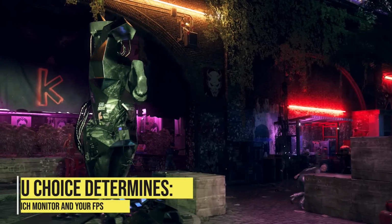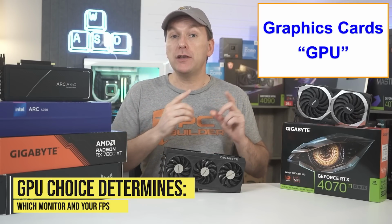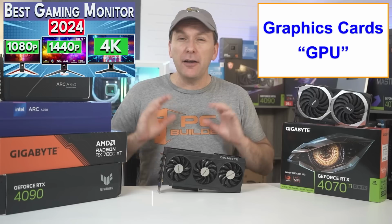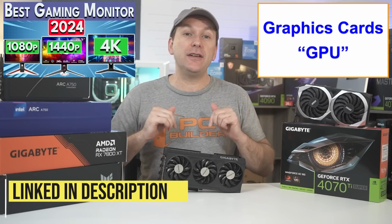Now, your GPU choice and the types of games that you play will determine what monitor resolution that you can use and how many frames per second, called FPS, that you can get. Now, there's more on that in our Best Gaming Monitors 2024 guide, so I'll leave a link to that down in the video description as well.